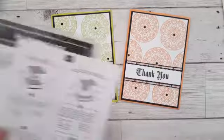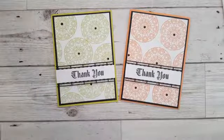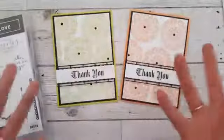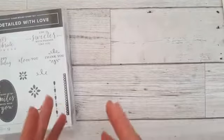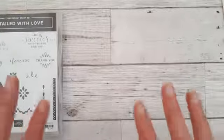Right, so that's the painted glass bundle. So now for our last card, it's actually 2 cards. So we're going to use another product suite, I suppose, which is the Detailed with Love. Okay, and I'm going to carry on with some, I did masking all last week, so I'm kind of on a bit of a masking thing.